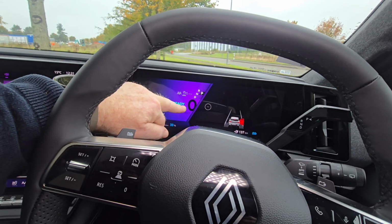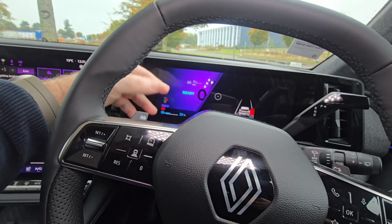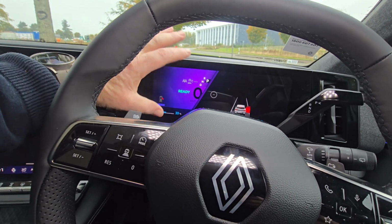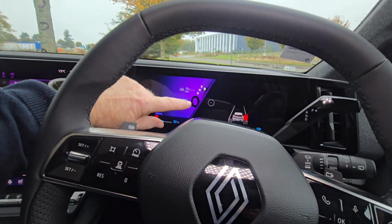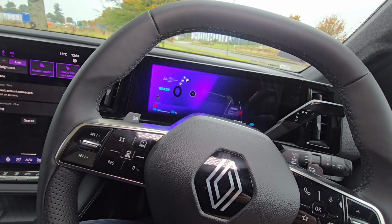It does tend to cause a problem if you're in triple-digit speed. So in other words, if you're on a motorway and you're doing 115k, half of the 5 will be blanked out by this section here. So look, an update would probably cure that. I've seen it, and a few other YouTubers have pointed that out. But listen, for me, not a major big problem.